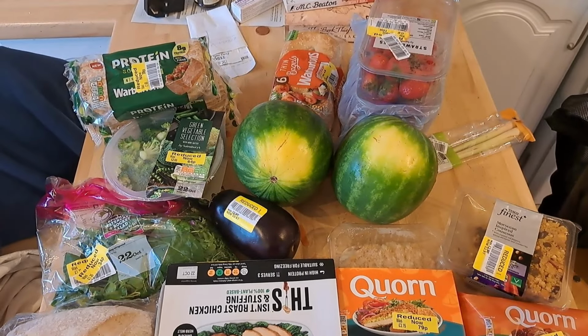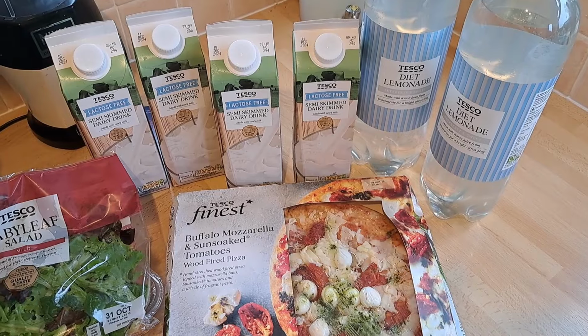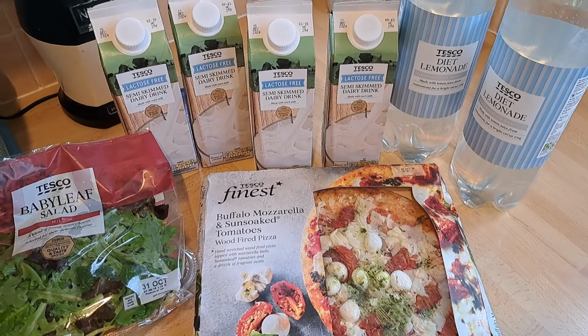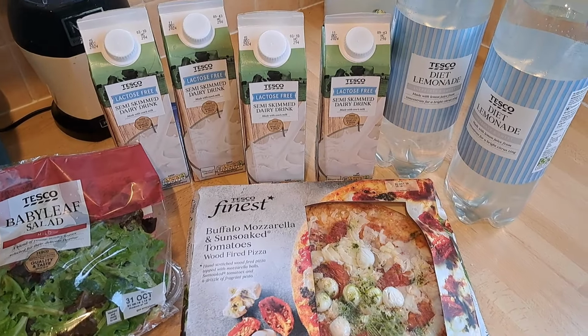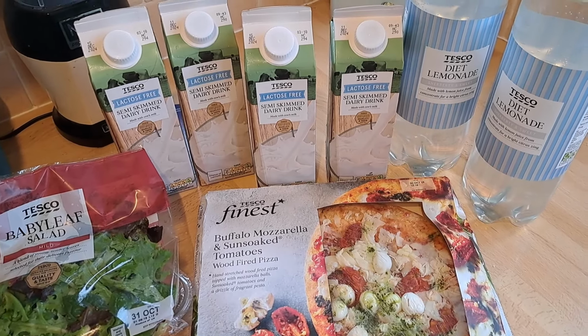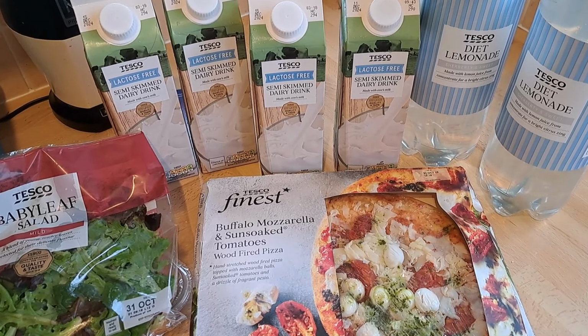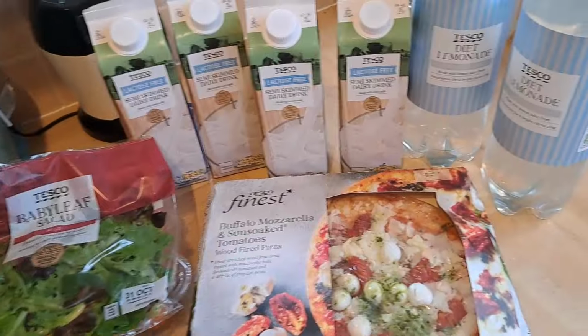Like I said, all for free. My favourite price. Last shop of the month, 31st today. So not much to get because we got that bigger shop last week. And I've got a bread and butter thing coming tomorrow. So I will be using that. So we have spent £10.71 and just bought a few things.